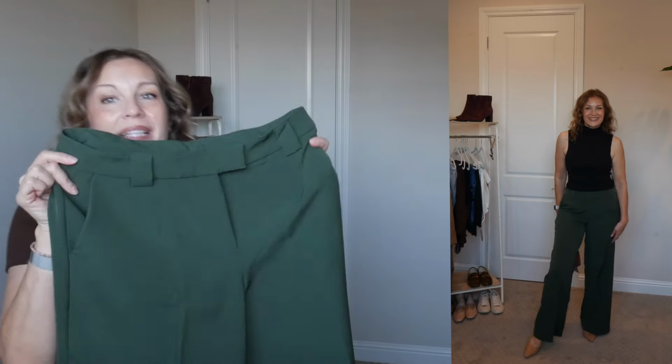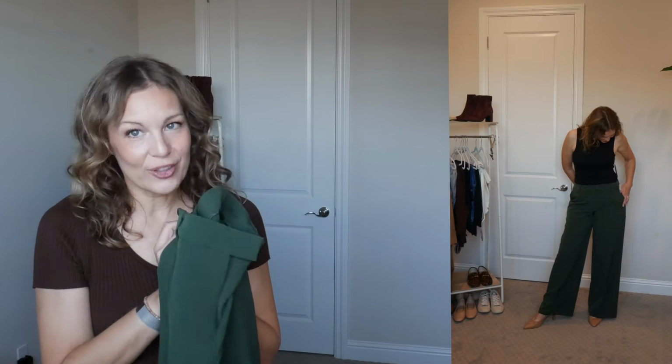They are a wide leg trouser, and if you've noticed anything about my videos, I almost never feature green as clothing, but I just decided this year that I can wear it, especially on the bottom. It just doesn't go very well with my personal skin tone, but on the bottom, I think it can work. And I love these wide leg pants.